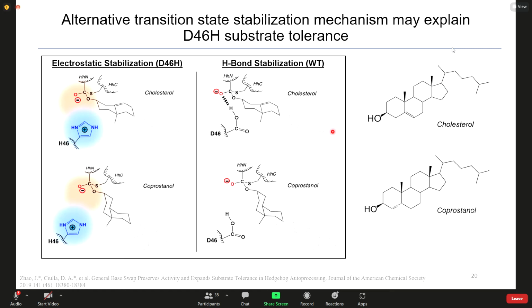In wild-type protein, shown here, reacting with native substrate cholesterol, the hydroxyl of cholesterol attacks the carbonyl of our thioester, and that tetrahedral intermediate is stabilized by the aspartate at the 46 position. However, if coprostanol was in the active site, that bent ring system may displace the aspartate in such a way that it's now too far away for a hydrogen bond to stabilize the intermediate.